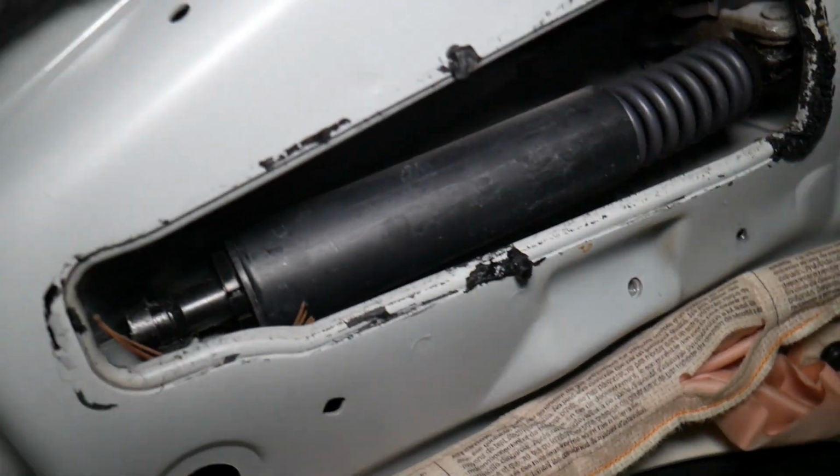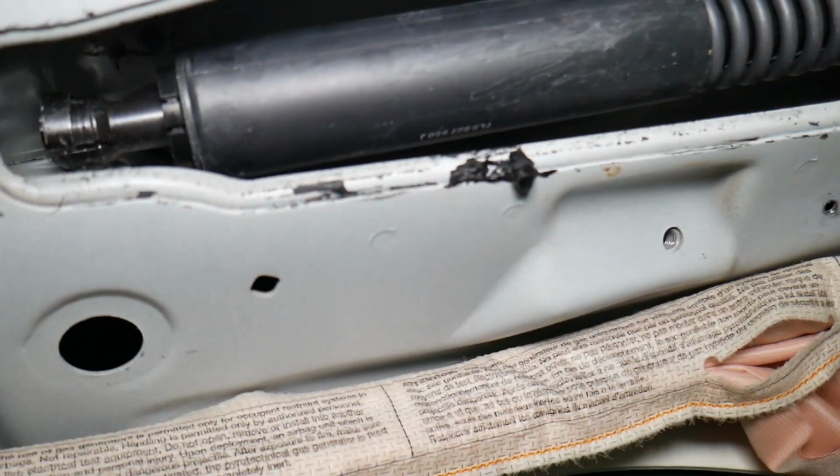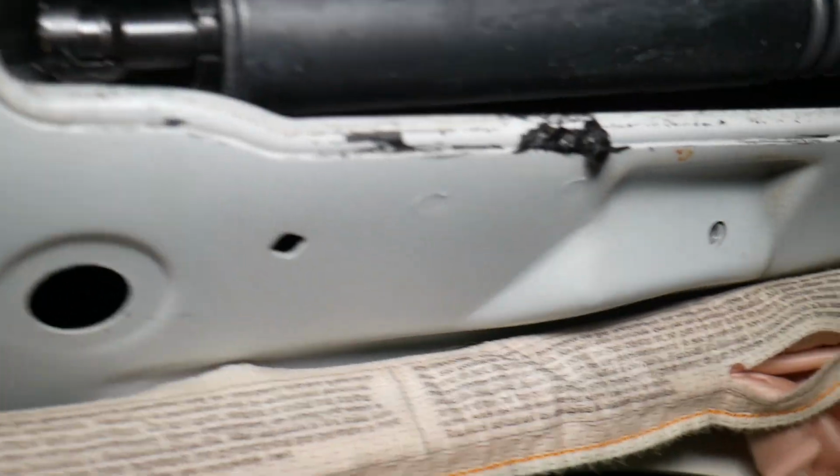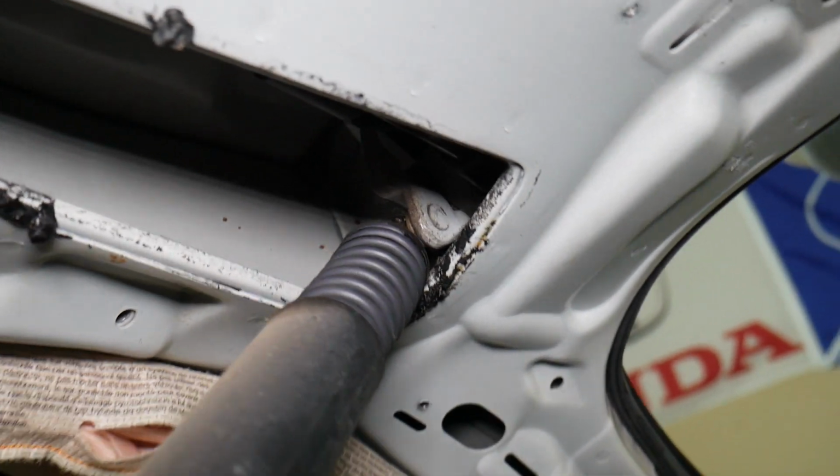This one should come out now. If I get the prying tool, let me see now. I think it's about to come out. Maybe, let me see if the spring is here a little bit still holding. Yep, it's still holding that spring. Came out on that end. Let's support it there.